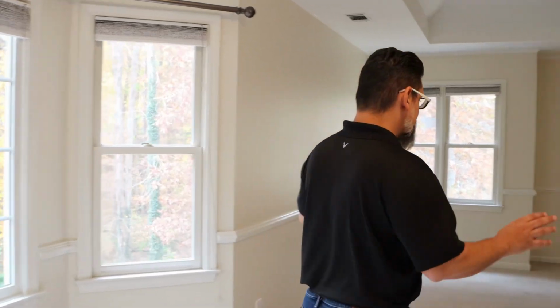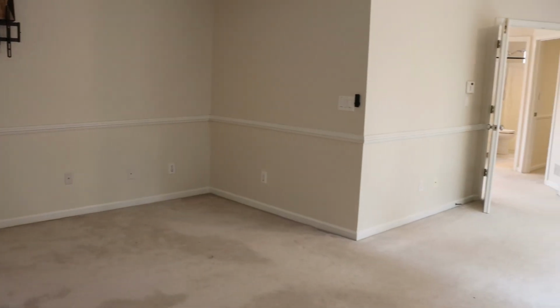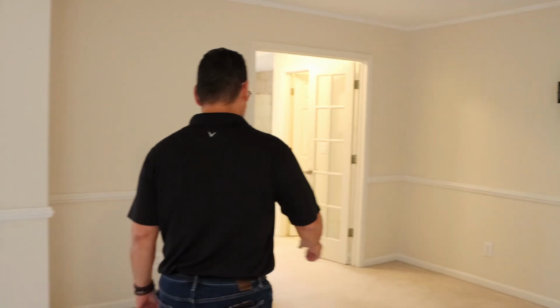As it rolls into this area, you're going to see this is plenty of space for a king bed and large pieces of furniture. If you have large decorative furniture, this house may be perfect in the layout. Some of the things that people struggle with is finding a house that will actually fit their furniture. This one, if you've got big furniture, will work for you.